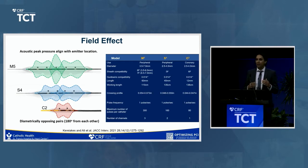So what you have is electrodes. These electrodes deliver energy. The maximum energy is completely parallel to the electrode. And as you go away from the electrode, you lose energy. You'll notice in the M5 catheter, which has a separate electrode that goes to the middle of the catheter, the amount of energy is greater. So you actually may get 75 or 100 atmospheres of pressure. But in the coronary, we're looking at about 50 atmospheres.